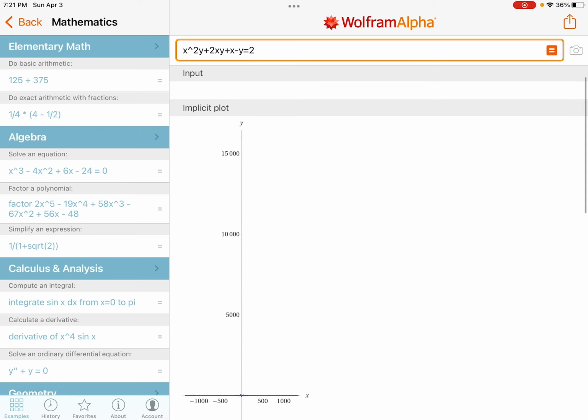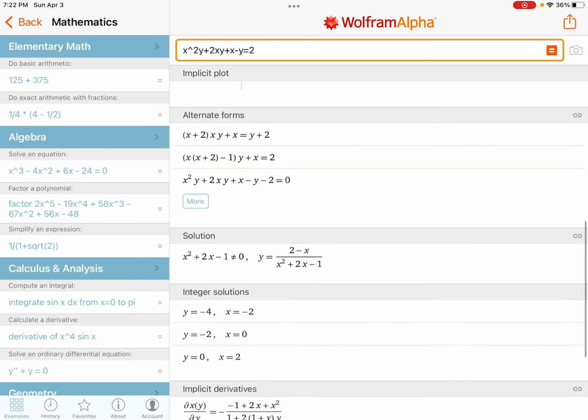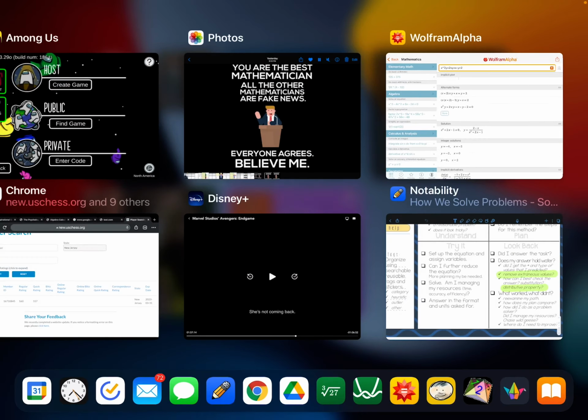Okay. Unfortunately, Wolfram used to give you a nice graph even, and now I think that's a pay-for function, but that's okay. Because look right here, I'm wiggling it around a little bit. That's the solution. Y is equal to 2 minus x over x squared plus 2x minus 1. And that's exactly what we got. And you notice on the left-hand side, it also put the condition such that x squared plus 2x minus 1 does not equal 0. So now I know I'm doing a great job with this problem.